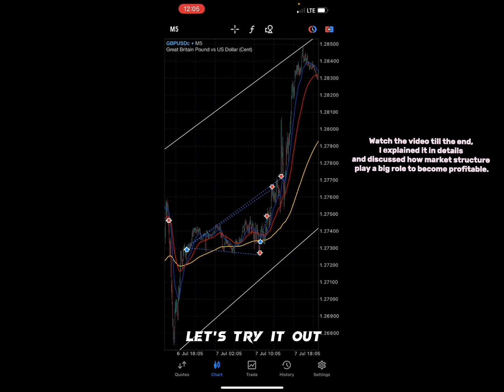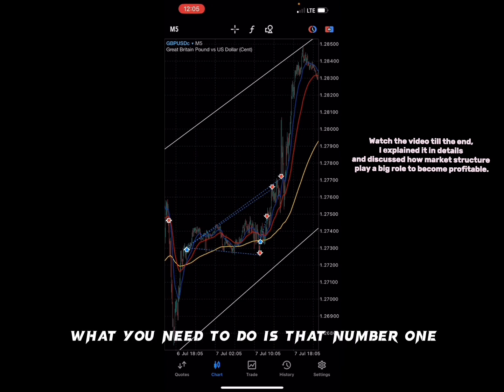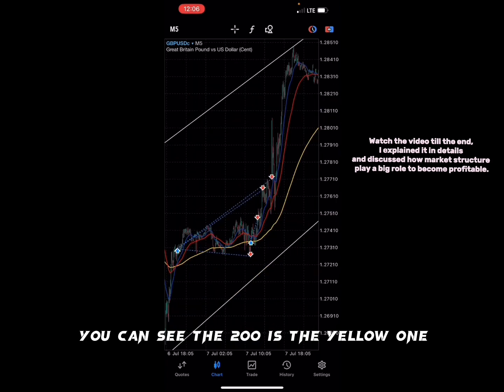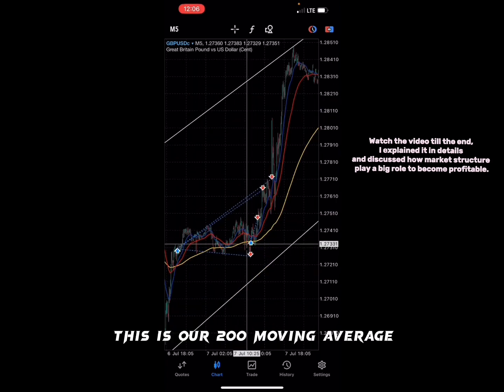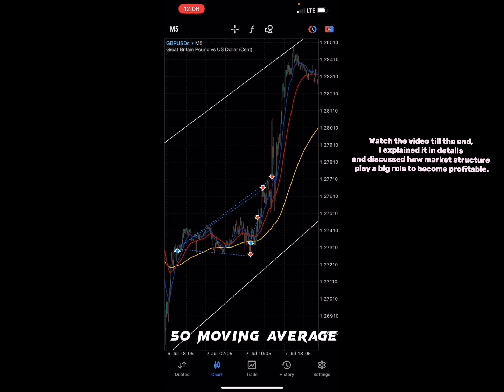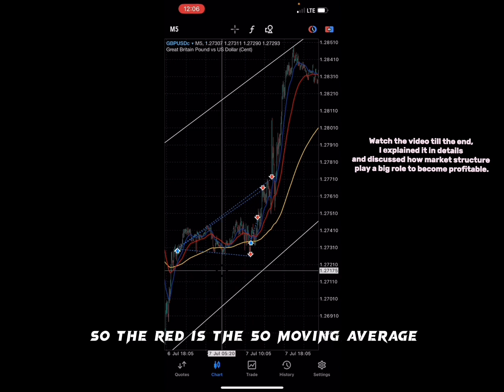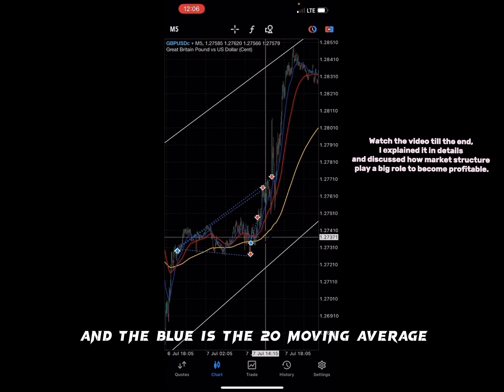Let's try it out. Now, to get into this trade, what you need to do is that, number one, the 200 moving average is the yellow one. You can see the 200 is the yellow one. This is our 200 moving average. Then the red 50 moving average, and the blue is what? The 20 moving average. So the red is the 50 moving average, and the blue is the 20 moving average.